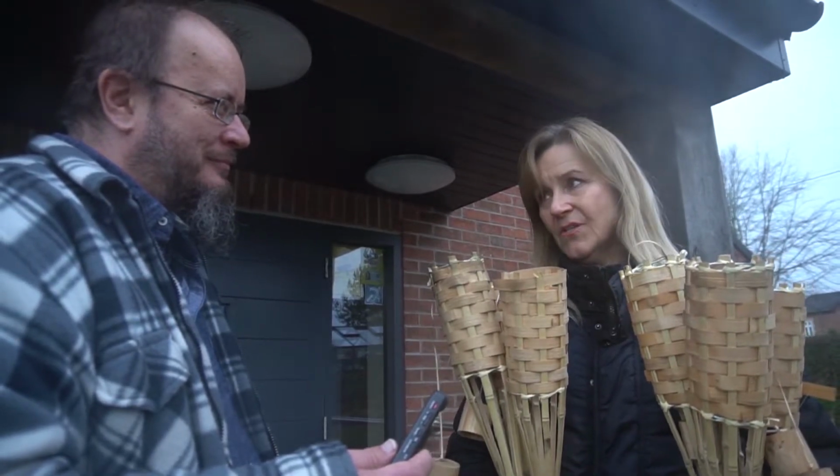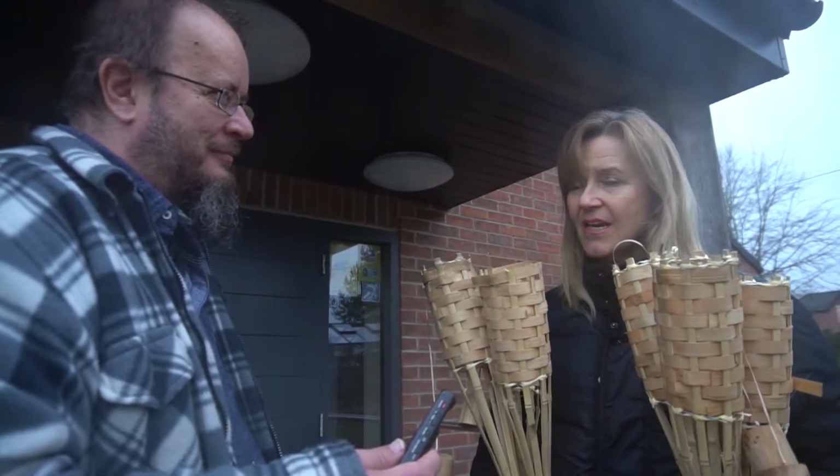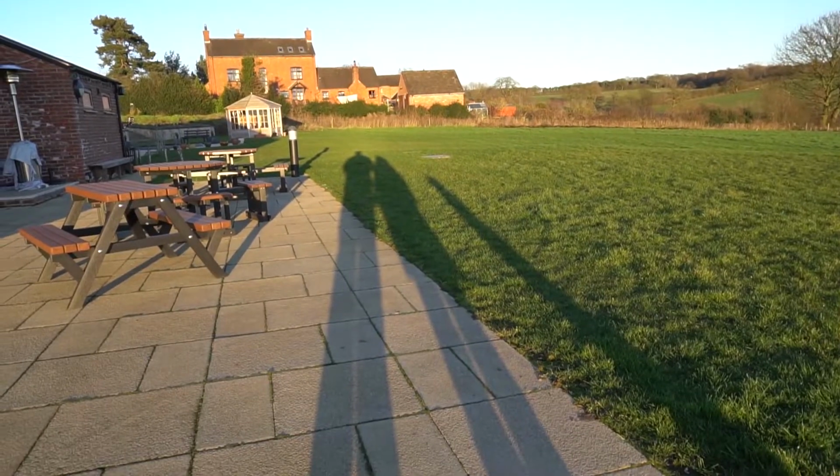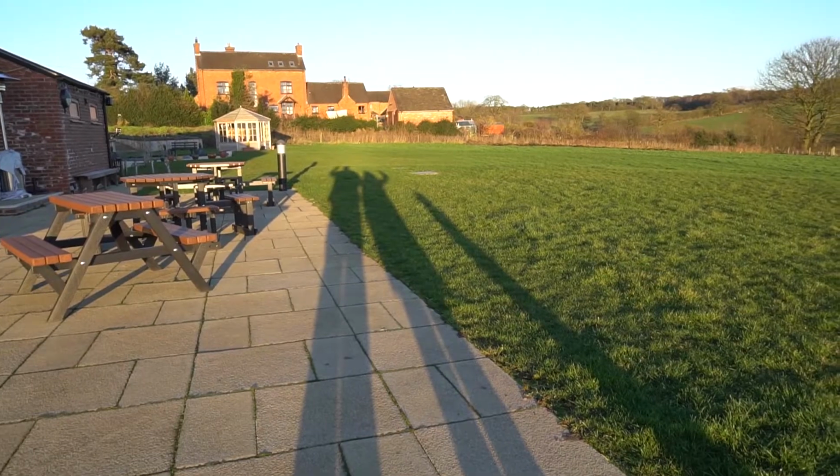The school went a long time ago. There was a pub that went a long time ago. There was a shop and a post office that went a long time ago. So the hut that was here was the focus of the village, and this has continued to be the focus of the village. But we actually do more things now.